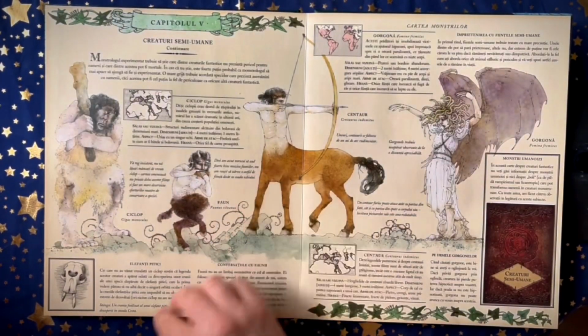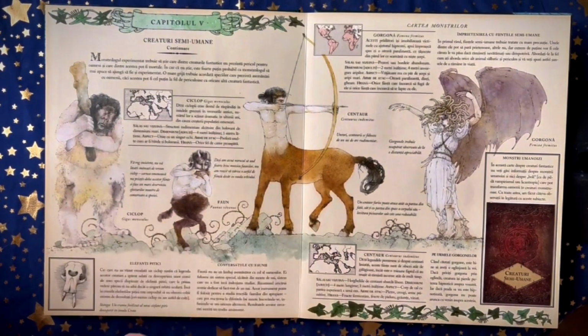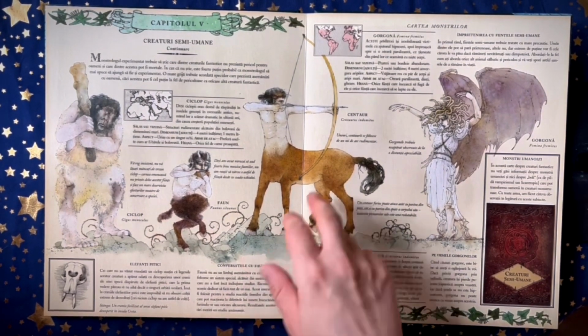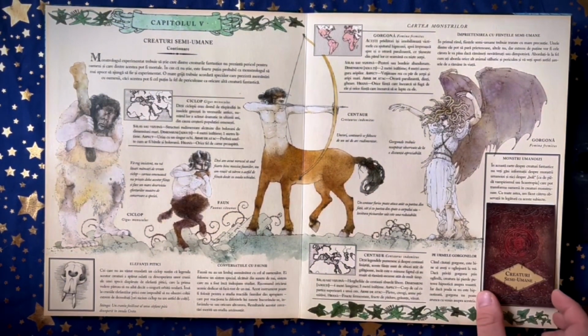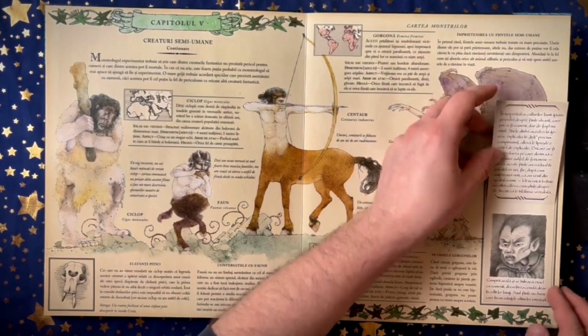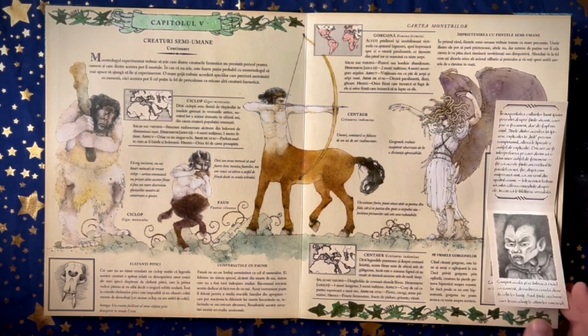We continue with the semi-human creatures. We have a cyclops here, we have a faun, and then we have something about the dwarf elephants. We have centaur, we know already. We have gorgon, and here we have semi-human creatures. And as you can see here, there is a vampire. I really hope you can see it.